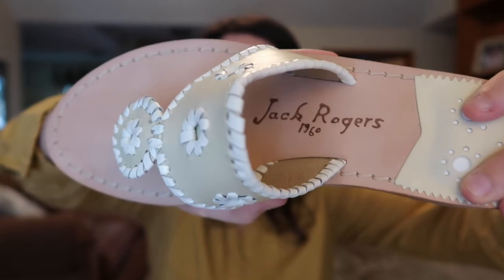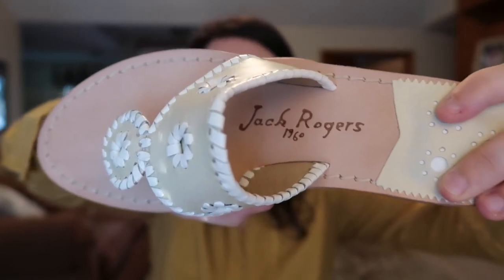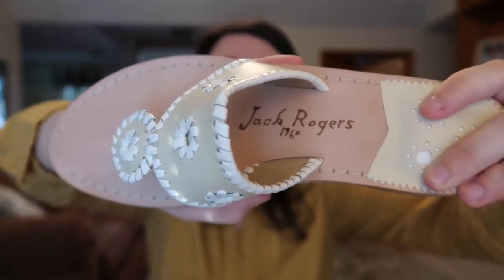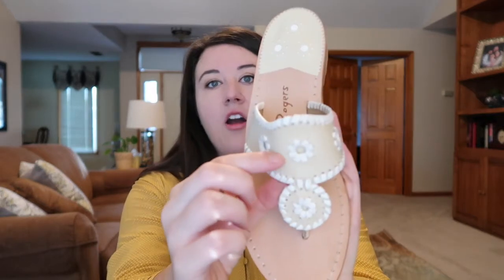My next item are these shoes, which a lot of East Coasters will recognize. These are Jack Rogers, and these were made famous by Jackie Kennedy back in the 1960s, and these are by far my favorite shoes ever made in the world. I love them. I just recently got these. It's a neutral, nude color, and then a white band. Thinking of wearing them on my wedding day.